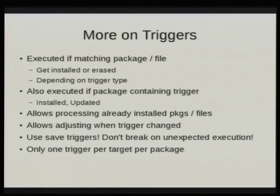So what else on triggers? They get executed if the matching package gets installed or uninstalled, depending on what type of trigger it is. So the execution is independent of the package that actually contains it. It's something happening when somewhere else something happens. That's the trick. The problem is the triggers are also executed if the package containing it is installed or updated. That's done on purpose to allow the scriptlet to work on the files or packages that have been installed before, or to update something in case you need to change the implementation of whatever the trigger does.